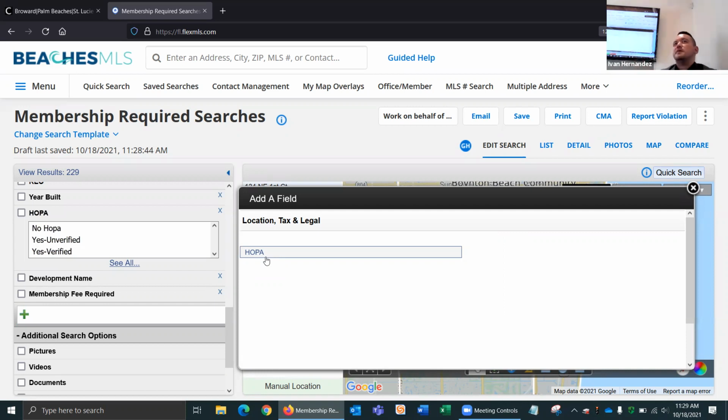But there are 2 options for yes: yes, verified, and yes, unverified. If you've used this filter before, I don't blame you if you just went with yes, verified. But what makes a property unverified? Does anyone know? That's a good question. HOPA, the Housing for Older Persons Act, is a federal law. The state of Florida does provide a website where they can see whether or not that community was registered with the state.